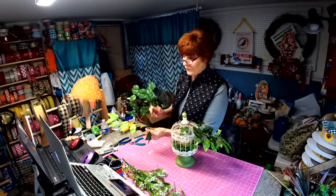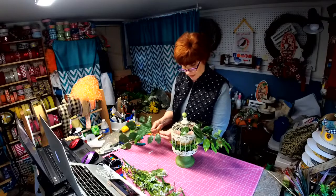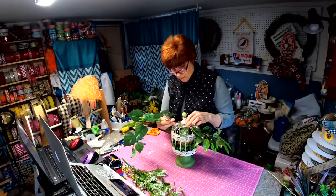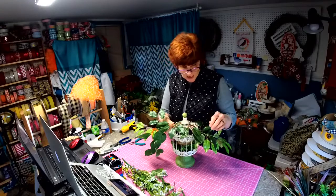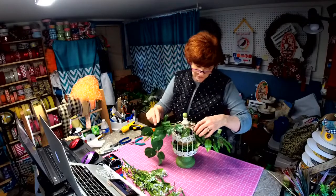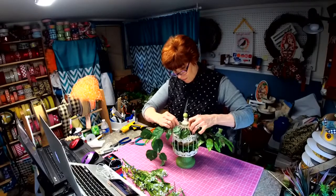I actually have 2 kinds here. I have this, which is a filler, and then I have this ivy. I thought I had some English ivy, and there wasn't enough. But what I want to do is zip tie this to the top. I think that's going to be the best way to attach it. Now, you could do this with a lantern too.